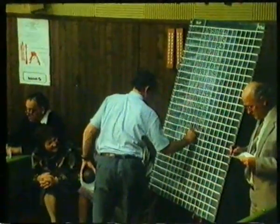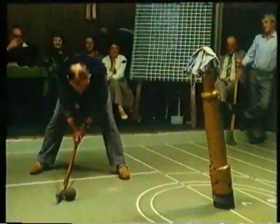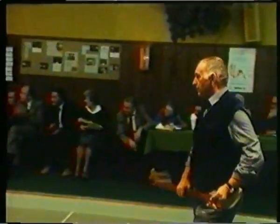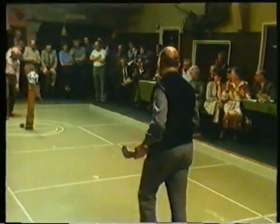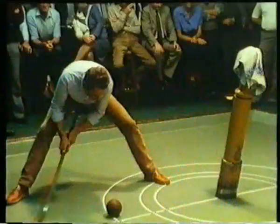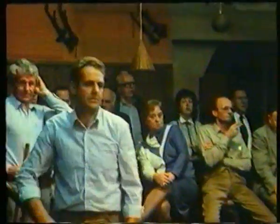Now, for the final round between him and this man. His second stroke hits the front post, which puts him in a most promising position for the scoring stroke. Now his opponent must make the final stroke. And he scores only 6 points.